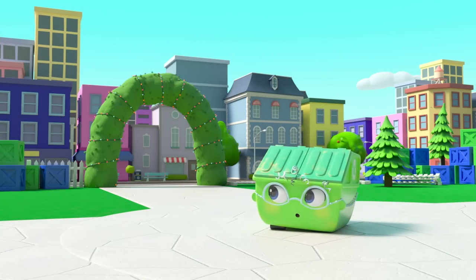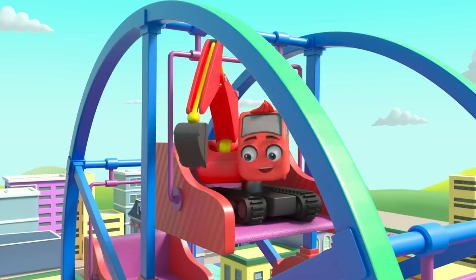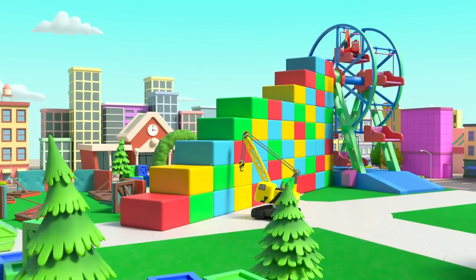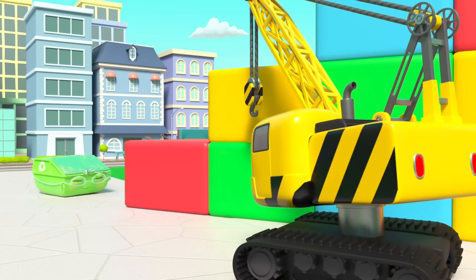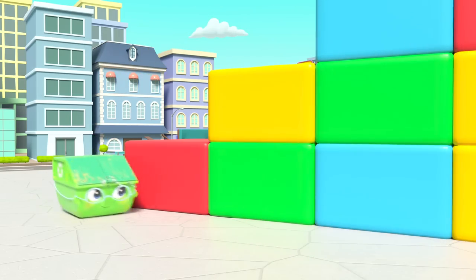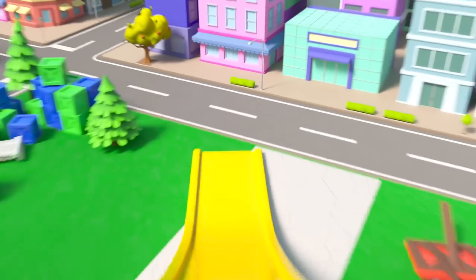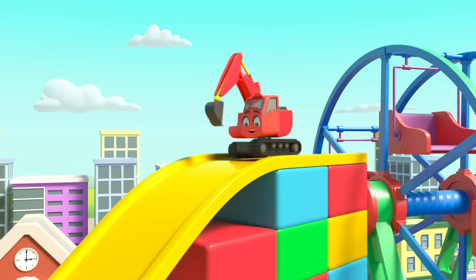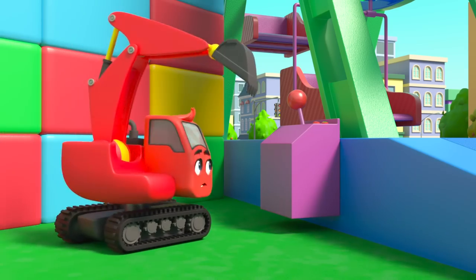Blocks? I wonder what Daisy is up to. Whoa, she's built steps all the way up to Digley. Here's Mrs. Skip. Oh, wow. She's got a ramp to put on top of the blocks. They could turn it into a giant slide. Whee! That was so much fun.